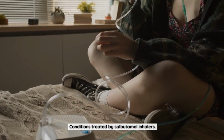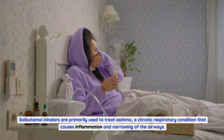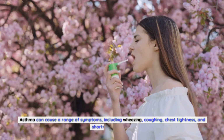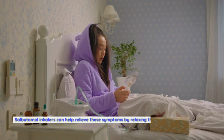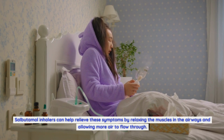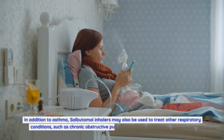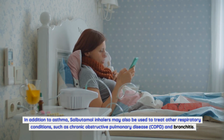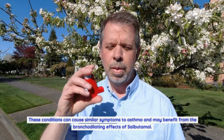Conditions treated by salbutamol inhalers. Salbutamol inhalers are primarily used to treat asthma, a chronic respiratory condition that causes inflammation and narrowing of the airways. Asthma can cause a range of symptoms, including wheezing, coughing, chest tightness, and shortness of breath. Salbutamol inhalers can help relieve these symptoms by relaxing the muscles in the airways and allowing more air to flow through. In addition to asthma, salbutamol inhalers may also be used to treat other respiratory conditions, such as chronic obstructive pulmonary disease, COPD, and bronchitis. These conditions can cause similar symptoms to asthma and may benefit from the bronchodilating effects of salbutamol.